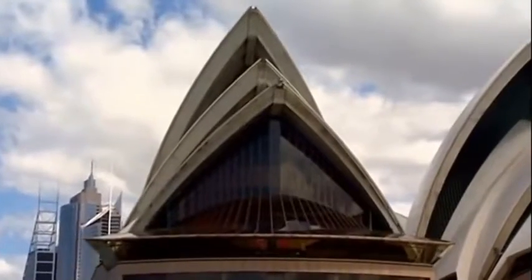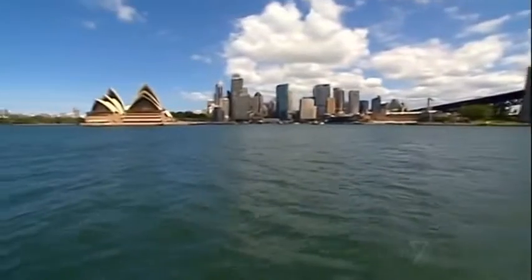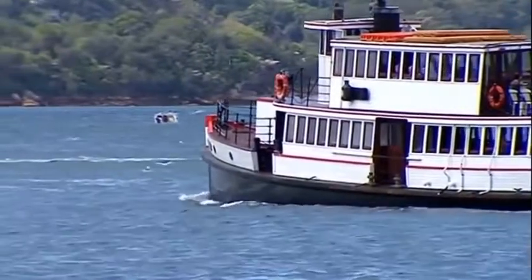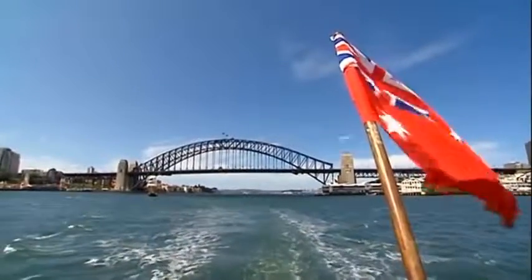Now look, if you think Sydney's all froth and bubble, well, you're probably right. It's called Sydney Harbour, and it's bubbling with fantastic stories. That's what this tour's for. Now, let's start with those castles.